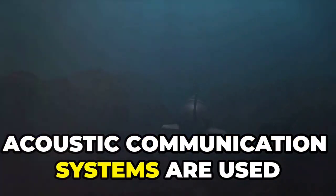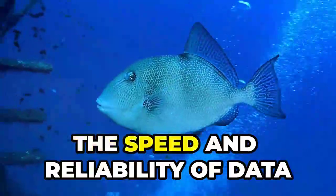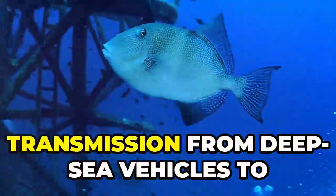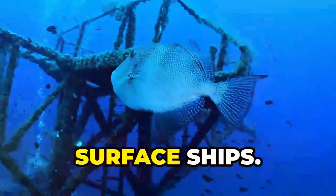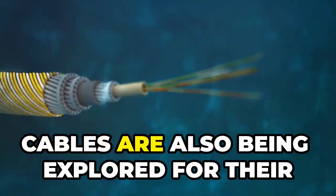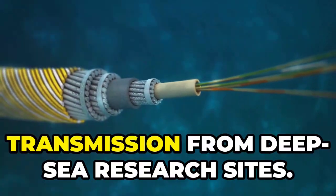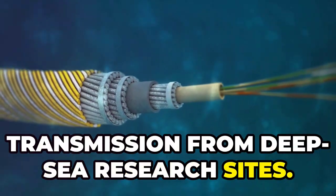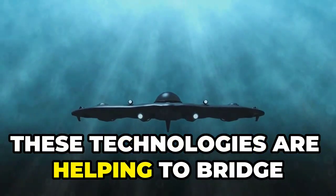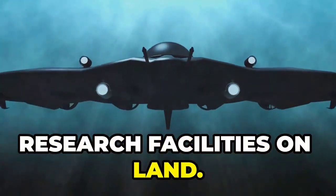Acoustic communication systems are used to transmit data through sound waves. Advances in this technology are improving the speed and reliability of data transmission from deep-sea vehicles to surface ships. Satellite communication and fiber optic cables are also being explored for their potential to support real-time data transmission from deep-sea research sites. These technologies are helping to bridge the gap between the deep ocean and research facilities on land.